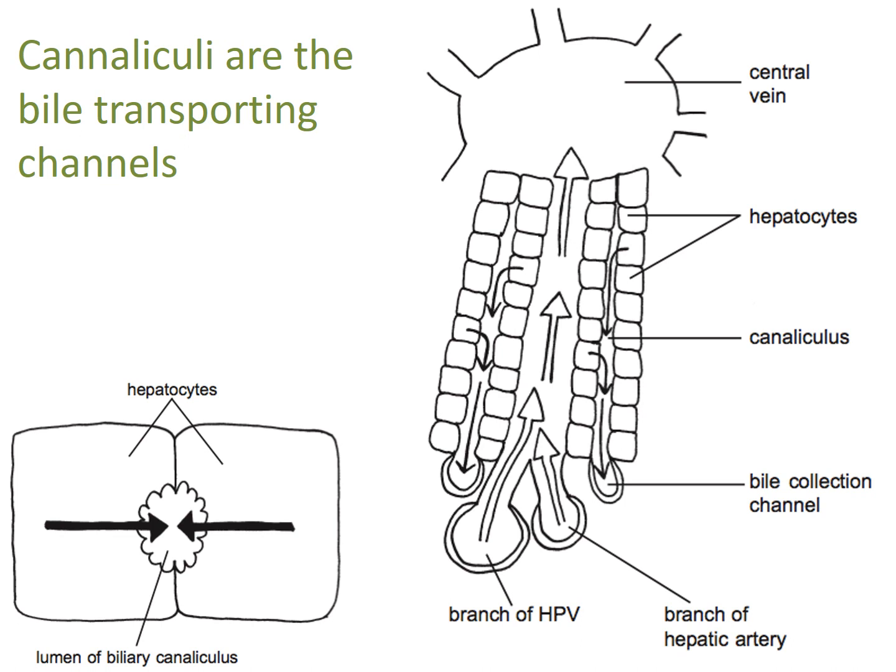And the canaliculus is actually formed between the two rows of cells. So bile produced in the individual hepatocytes is only excreted into one canaliculus. This means bile is only excreted from one side of the hepatocyte, as the other side of the hepatocyte is in contact with the blood. And arrows indicate the direction of bile flow.